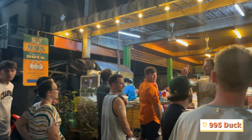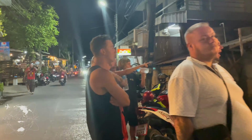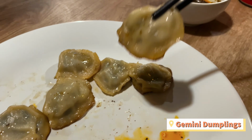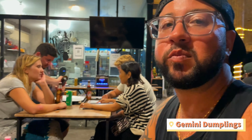Then there's 995 Duck. We didn't stop here because we're not huge fans of duck, but there was always a line every night for dinner down the block. So clearly there is something special about that place. Gemini Dumplings was one of our final meals that we had in Koh Tao. It was a great one. I'll tell you what, I was really feeding for some dumplings.